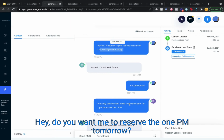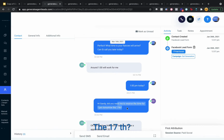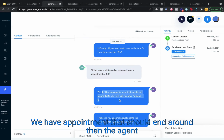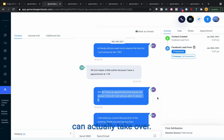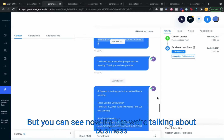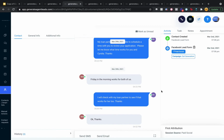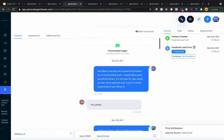Hey, do you want me to reserve the 1 p.m. tomorrow, the 17th? Yeah, maybe a little bit earlier because I have an appointment at 1:30, well, an appointment that should end around then. The agent can actually take over, then a concierge will stop as well. But you can see now it's like we're talking about business here. Boom, done. Zoom call appointment, done, right? Locked in.